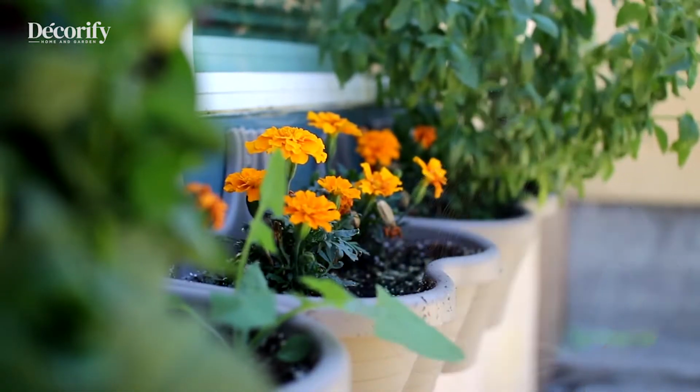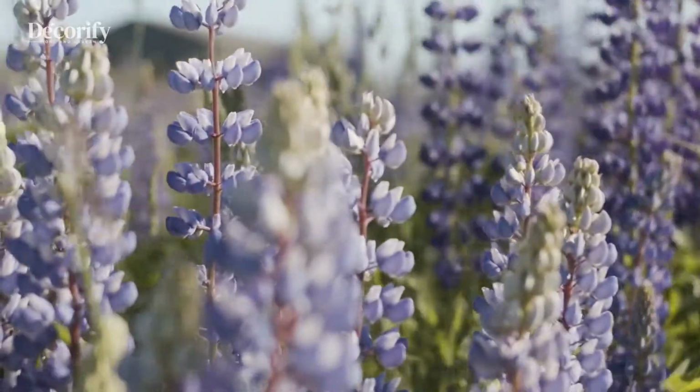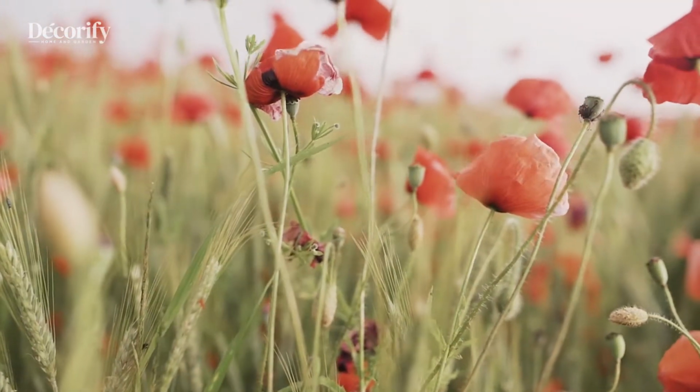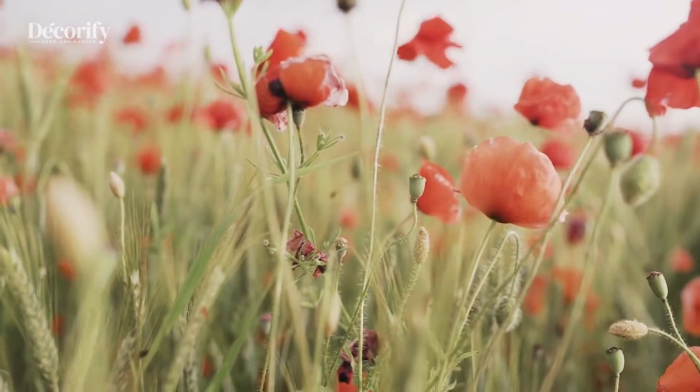Even when the rain stops, these drought-tolerant plants keep going strong. They'll endure completely dry conditions while adding color and structure to your garden. Okay, here are 10 drought-tolerant plants that can survive dry climates.